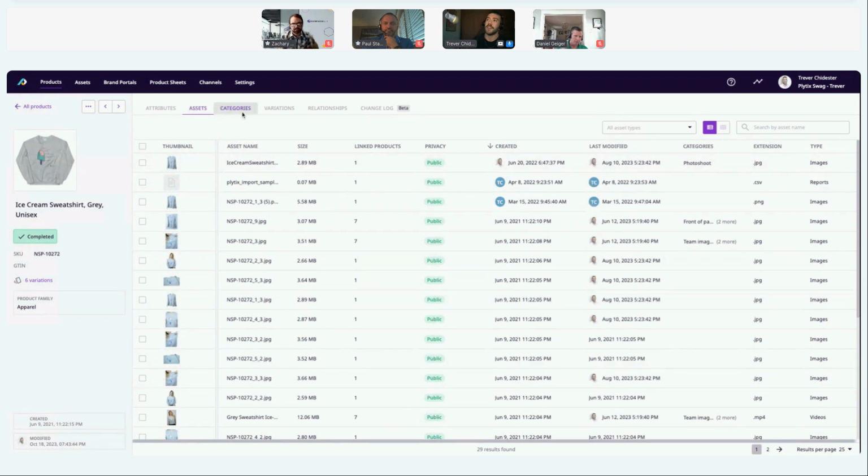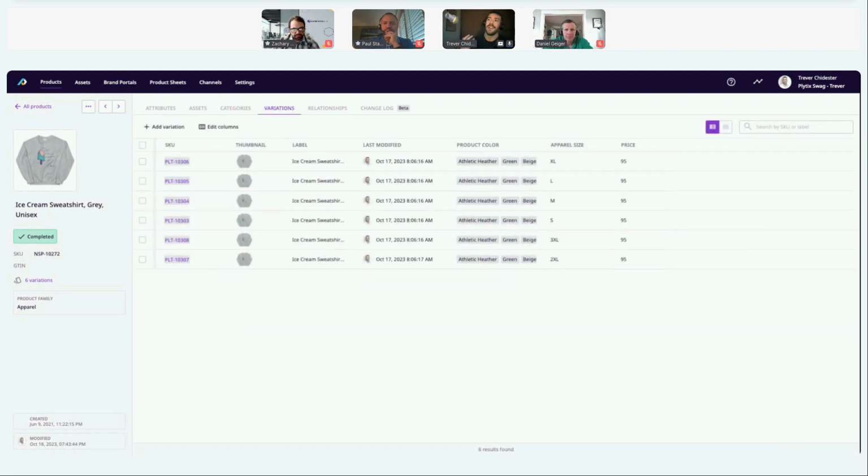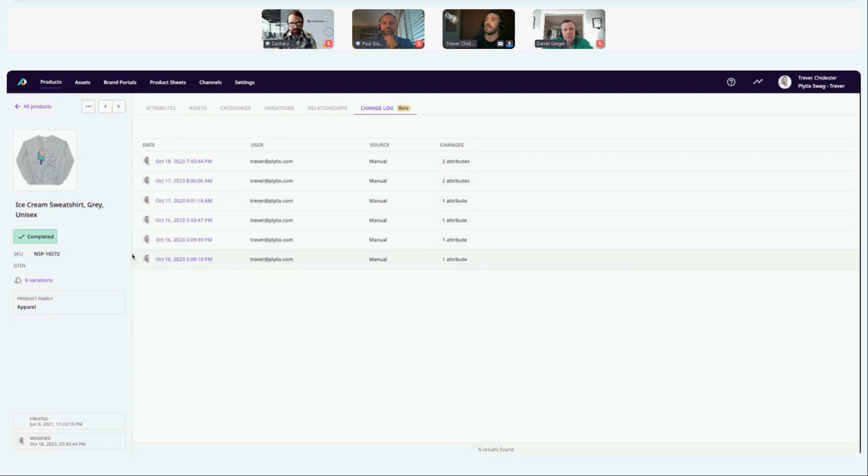The same thing goes with the taxonomies that live in this category section. We can set up different taxonomies. We can set up variations for products as well. This allows us to inherit product information changes from parent products to child SKUs to really kind of keep that process speedy as well. So you don't have to update individual variations one by one. You can update them across the board with the parent product. We can also display different related items or replacement products, or included in a bundle type SKUs here with the relationships tab. And there's a nice little change log for us as well to see what's going on within this SKU and who's making what edits.